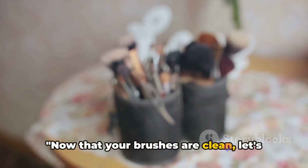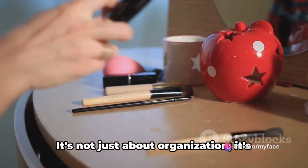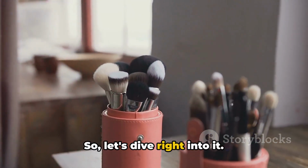Now that your brushes are clean, let's talk about storage. Storing your makeup brushes correctly is just as important as keeping them clean. It's not just about organization, it's about the longevity and performance of your brushes. So let's dive right into it.